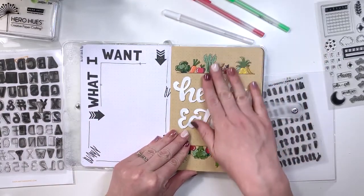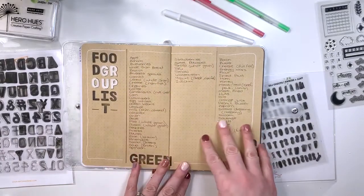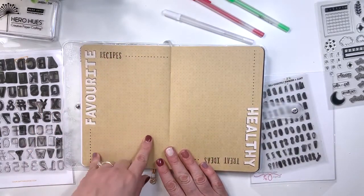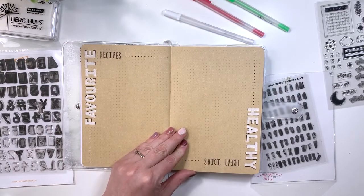Then I have my healthy eating, and in these pages I have the food group lists from the plan that I'm following. And then here I'm going to write down my favorite recipes and where they come from. And then some healthy treat ideas.